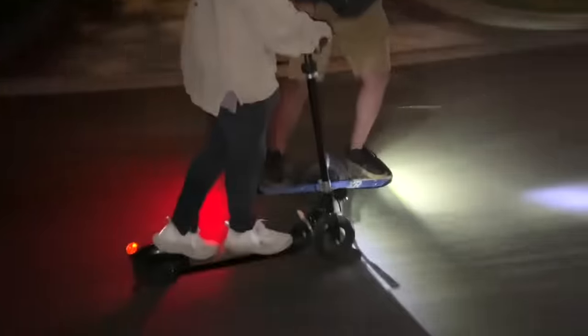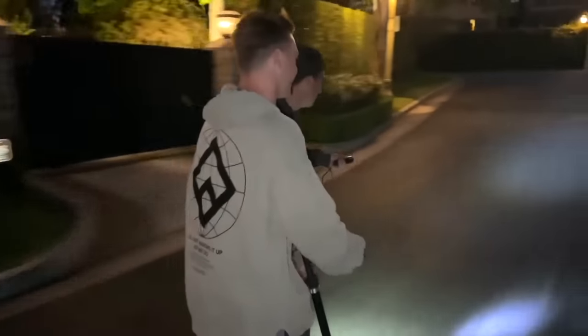Yo, cops are coming, dude. Cops are coming. We got another tow up the hill. Into the darkness. Ready, three, two, one. Right into the intersection. Left or right? Left, left, left. Oh, wait, we're back home.